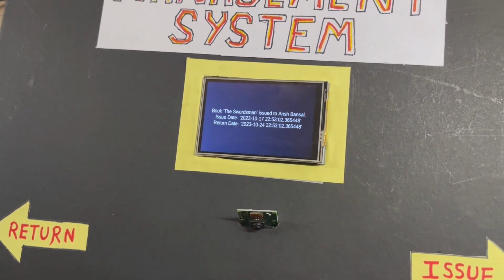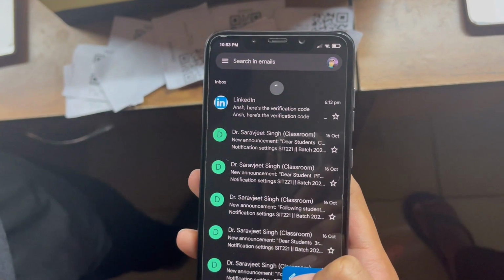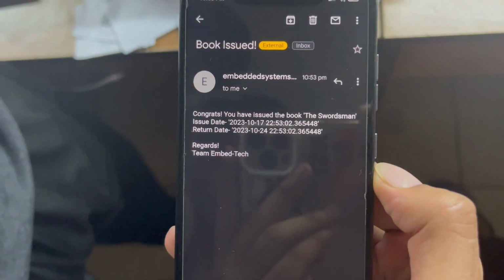Now Ansh Bansal has pasted his ID and the book has been issued to him. And an email is also sent. The email displays the book issue date and return date along with the book name.